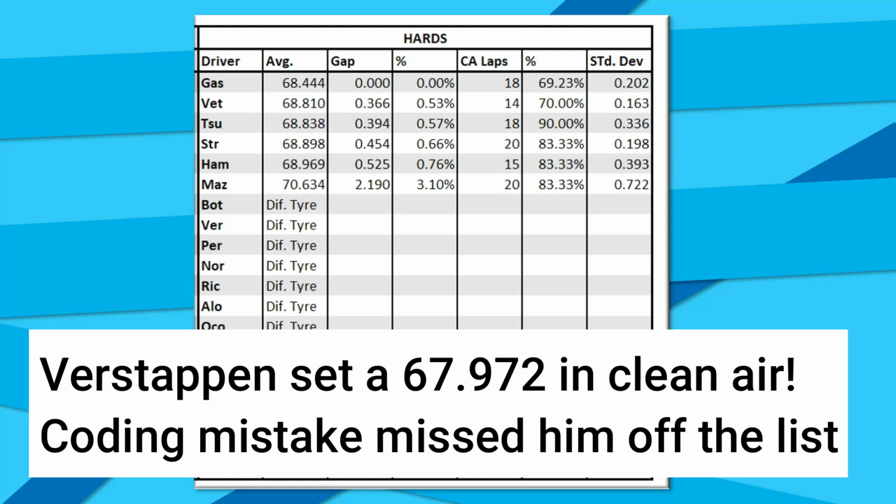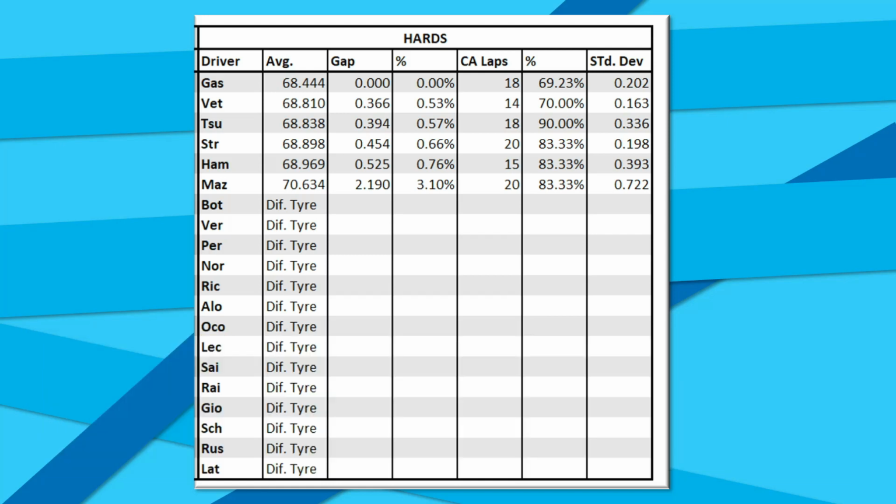Then finally, we have a couple of stint 3 runners, only a few: Gasly, Vettel, Tsunoda, Stroll, Hamilton and Mazepin. And here once again we can see that Hamilton is struggling, as he is not able to even go as quickly as Pierre Gasly.